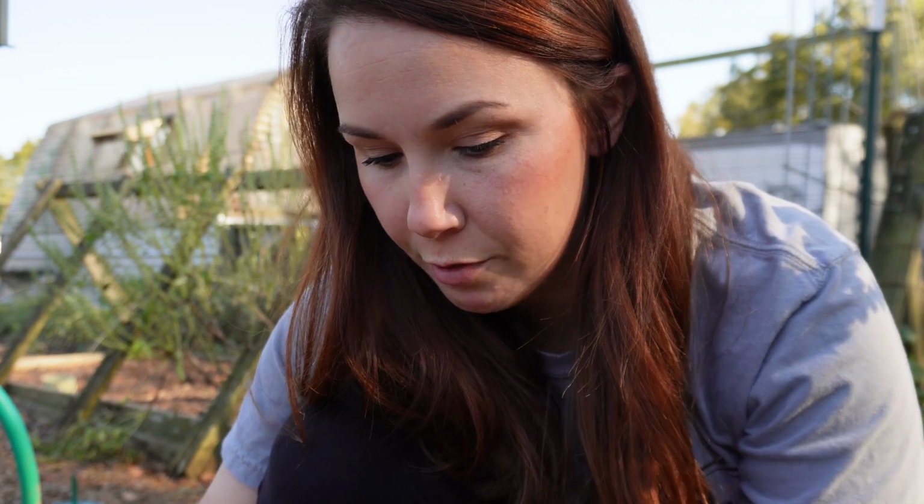So I'm not really worried about the paper. You're going to see all the paper from the garlic. It's going to break down in your bed or wherever you're planting it. This is an awesome thing to do in a container.